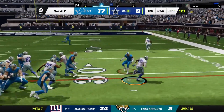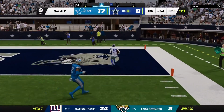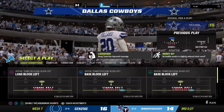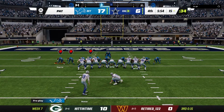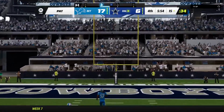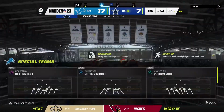Trying to run for it with Pollard. And some room to roam now. Touchdown, Cowboys. Tony Pollard with his 6th rushing touchdown on the year. And the Cowboys are finally on the board here in the 4th quarter. Extra point by Maher, up and good. And that'll cut the lead to 17-7.